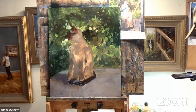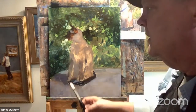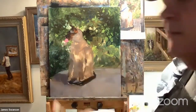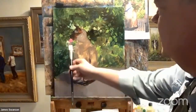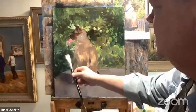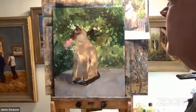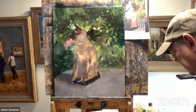I'm going to go with the basic cooler pink first. One with just the alizarin. Sorry. So just gonna bring that in here, get that strongly in here. Probably not dark enough. Could have been a little bit richer. Too much white. Oops.